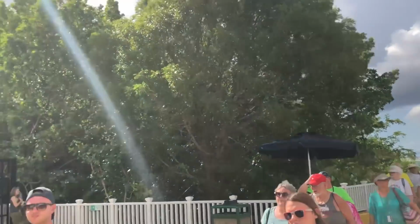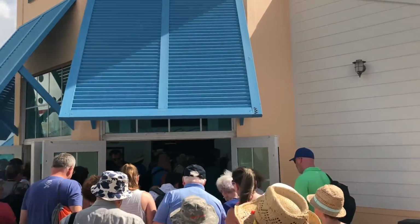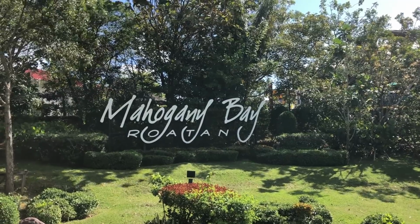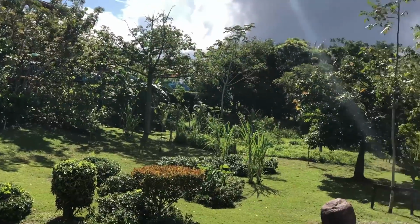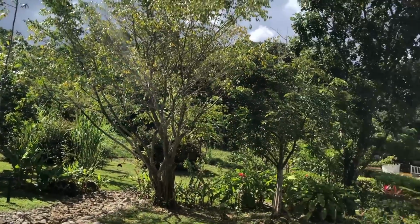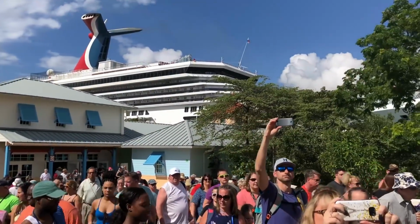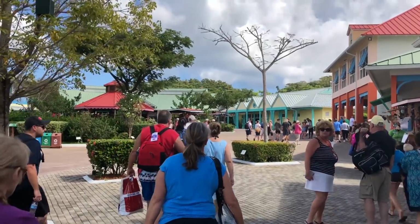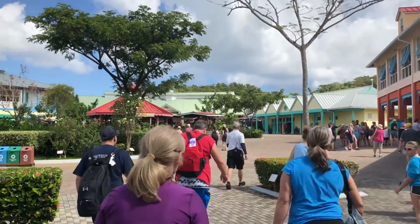Let me just tell you, Carnival Cruise Lines are sneaky. As soon as you get off the boat, you're ushered like cattle through their duty-free store. There's no other way to get off this dock. And they've built a place called Mahogany Bay, which is all owned by Carnival Cruise Lines and has security gates and all that to make sure the locals don't just get on and start schlepping their stuff at you, I guess. It does have that super touristy feeling of being in Disneyland, but at least you're not being hassled by a bunch of people trying to sell you stuff all the time.